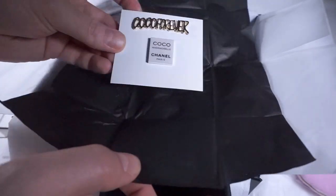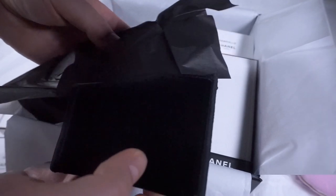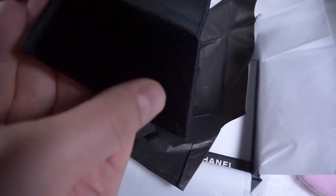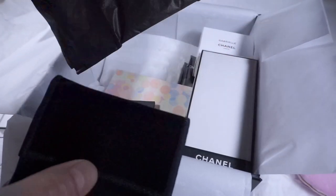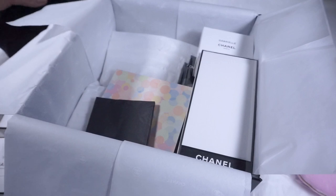They come packaged in this cute little package. There's something written here. Or? No. No. All right. Thank you for that as well, Chanel. We have a little logo pouch. This is like their cosmetic pouches, you know, for the cosmetic boxes. Velvety black.